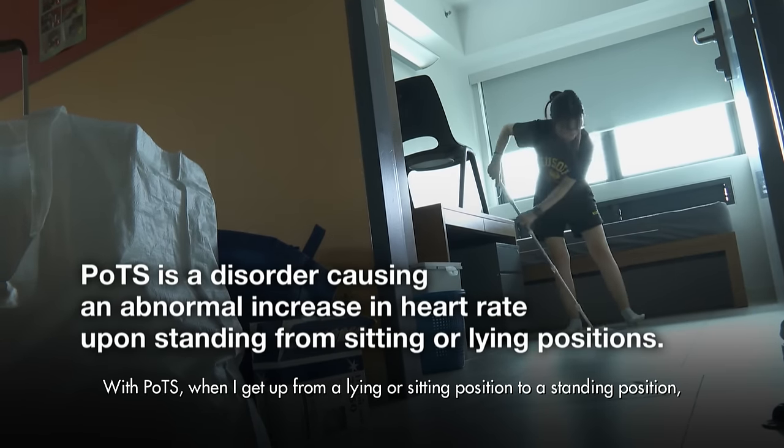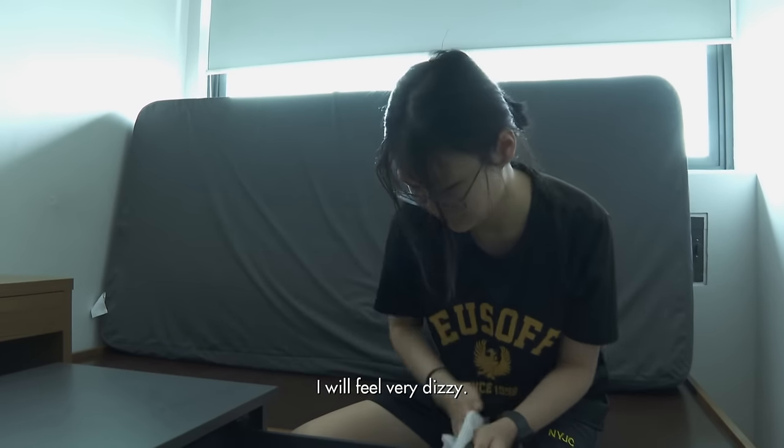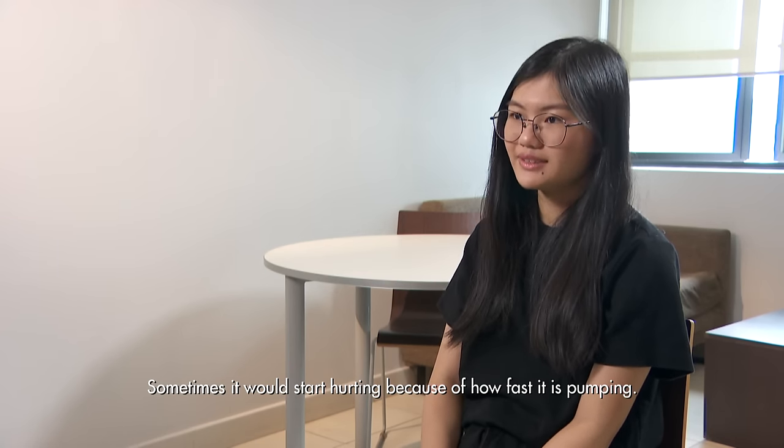With POTS, when I get up from a lying or sitting position to a standing position, I'll feel very dizzy. I can feel my heart rate going up, so I can feel my heart pumping faster and faster. And sometimes it will start hurting because of how fast it is pumping.